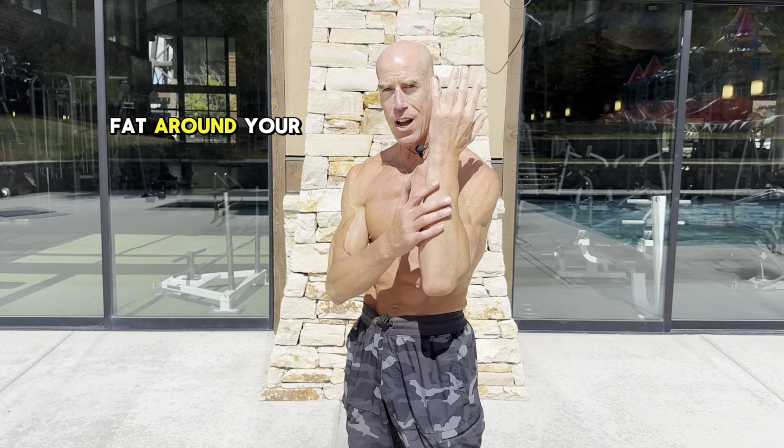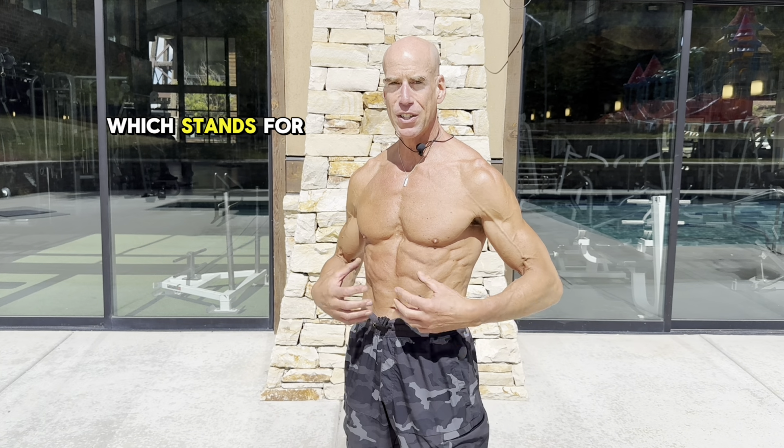Really, the only fat that does have benefit to it in the body is called brown adipose tissue, which is really deep inside the stomach. When that gets turned on, it causes your body to burn more subcutaneous fat, which is the fat around your skin, and areas that you can palpate. The root word of visceral fat is viscera, which stands for the organs inside your stomach and your abdominal cavity.